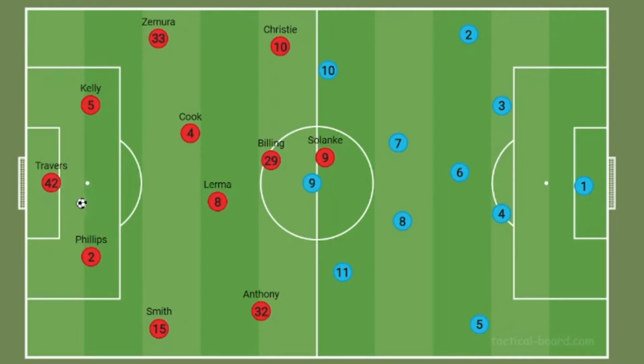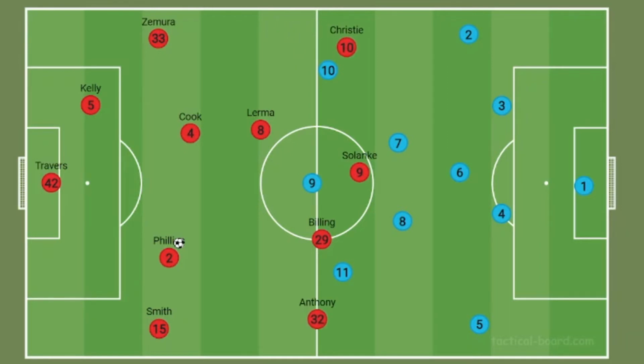So Travers will play the ball to the centre back, and they'll try and advance with the ball up the pitch. Lerma and the other midfielders, Billing, Solanke in the forward line, Anthony, Christie, they'll all try and make runs to either create space for Phillips to run with the ball or to get the ball between the lines, just like that. Parker wants them to be direct, so when they're counter-attacking, he wants them to make decisive runs.